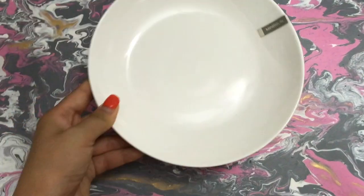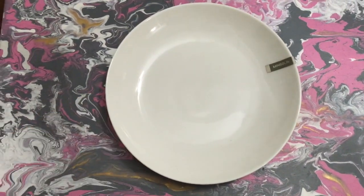Every time I open up a wine bottle and I can't finish it, I've been using this, so this has been very, very useful. Miniso had so many cute kitchen things, but obviously I had to limit myself, so I only got one of each. And I got this plate, a plain white plate. It's also like a bowl, so I guess I could have my noodles in it. It could be a bowl as well as a plate, and this was $249.